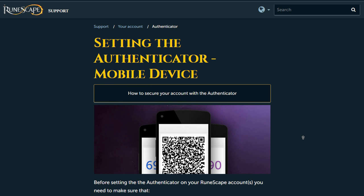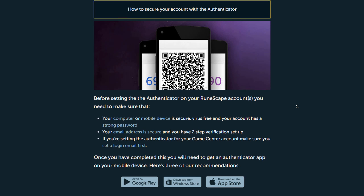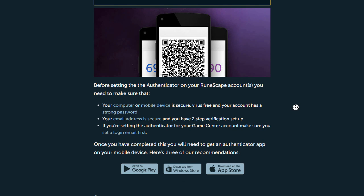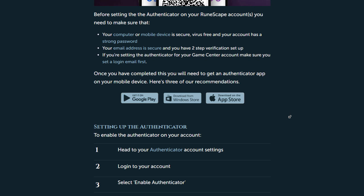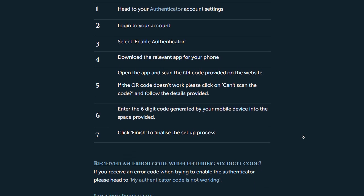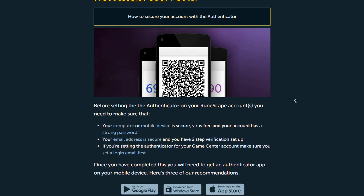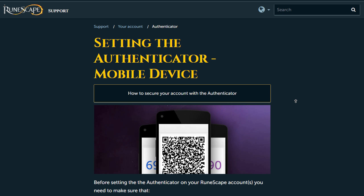You also need to do something like this on your email account. You should use a unique email address that, in my opinion, is only used for your RuneScape account, and you need some sort of two-step verification on that as well. There's a lot of ways to do that. You can use a phone with a text message. You can do the same thing with the Authenticator app. You can use a USB security key. You need your email to be just as secure as your RuneScape account, because if your email is not secure and someone could very easily get into it, they can disable your Authenticator, which can make the whole thing pointless. So both your RuneScape account and the email account need to have two-step verification.